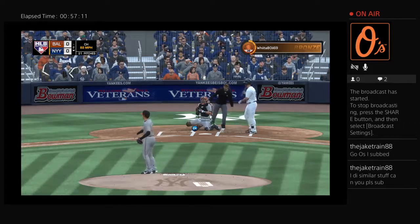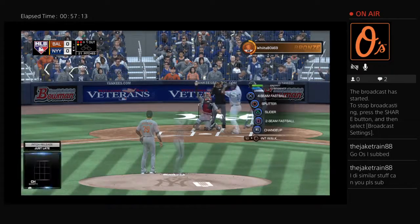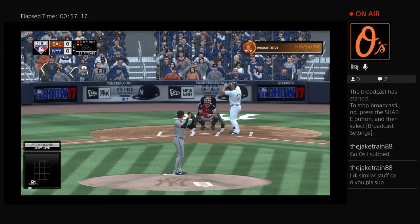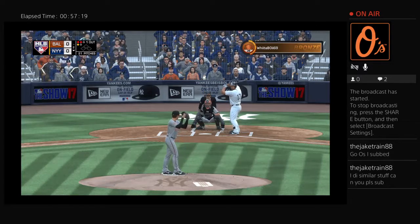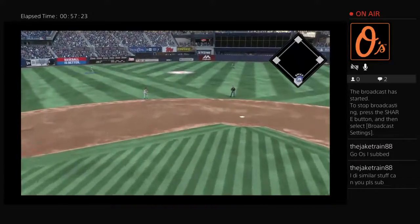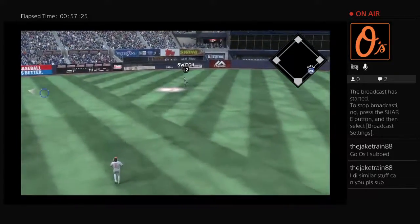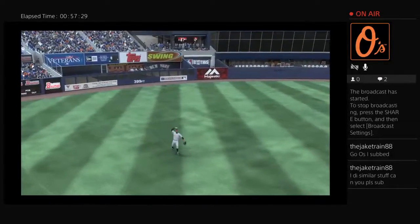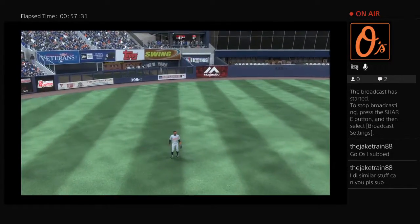And he'll come back with one in the dirt as the count moves to 2-1 now. Bottom of the second here with no score. Lifted in the air out towards left center. Jones is under it. And he brings it in for the second out of the inning.